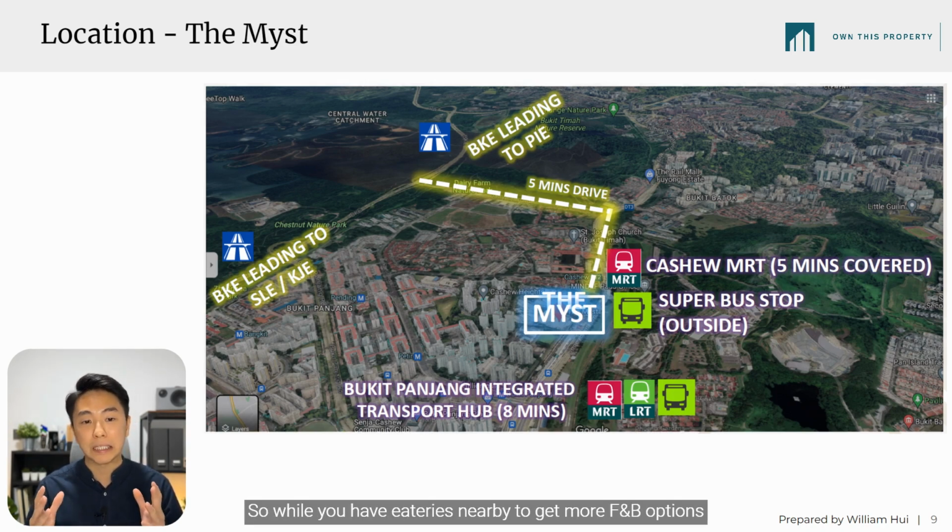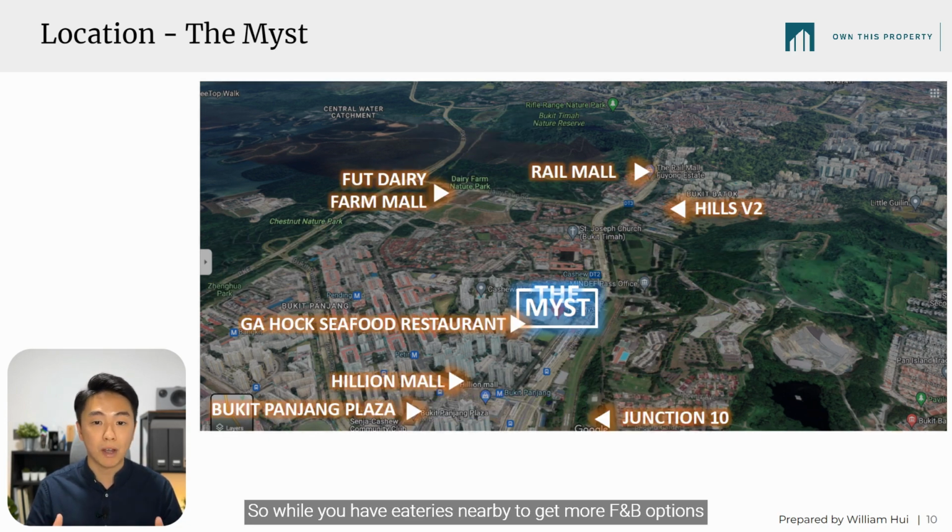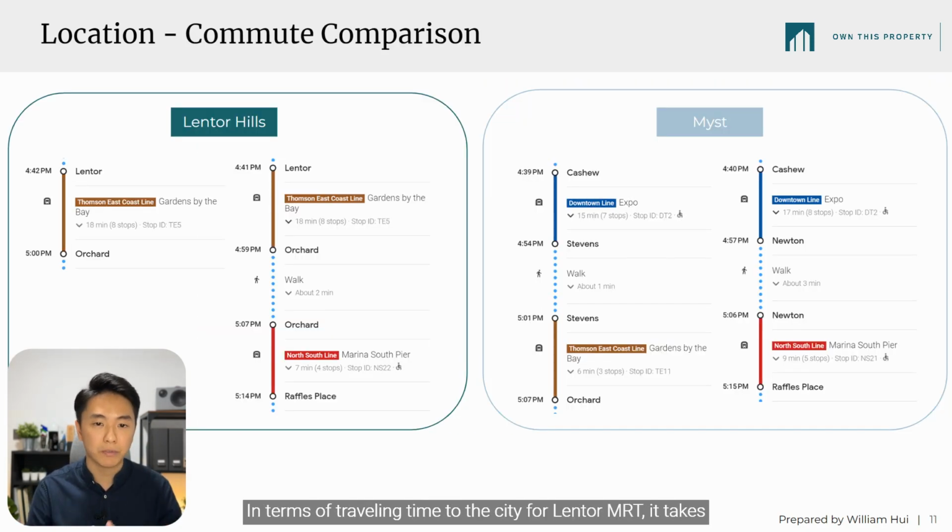So while you have eateries nearby, to get more F&B options and the supermarket, you will have to go to the malls at Bukit Panjang, where you have Hillion Mall, the Integrated Transport Hub, Junction 10, as well as Bukit Panjang Plaza. In terms of travelling time to the city for Lentor MRT, it takes about 18 minutes to Orchard and 27 minutes to Raffles Place. From Cashew MRT, it takes about 22 minutes to Orchard MRT and 30 minutes to Raffles Place MRT.